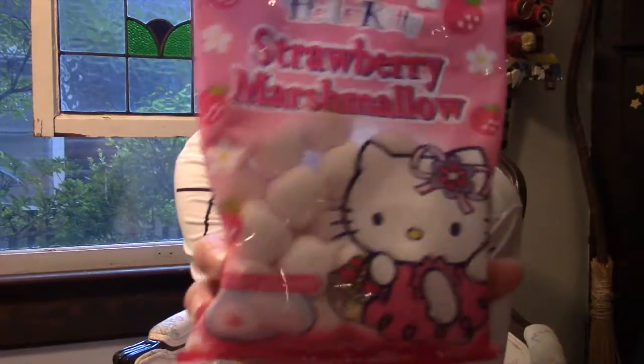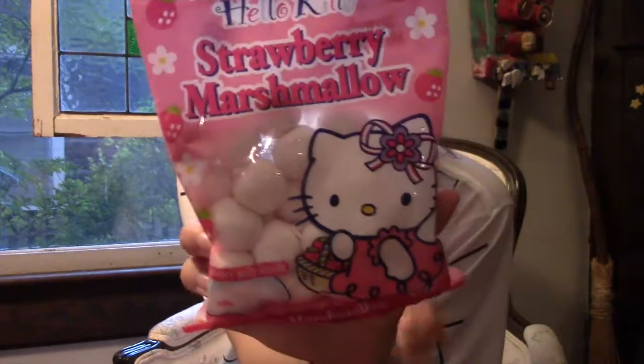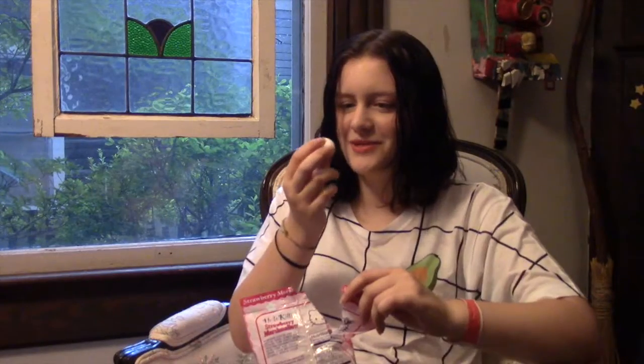This is what it looks like in case you want to buy it. I have high hopes for this. It's squishy and it smells like strawberry.